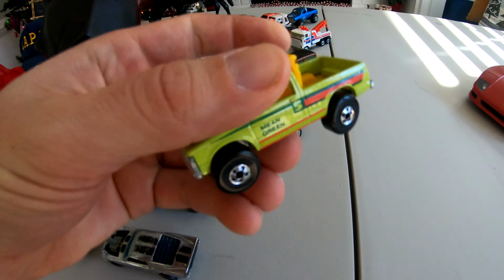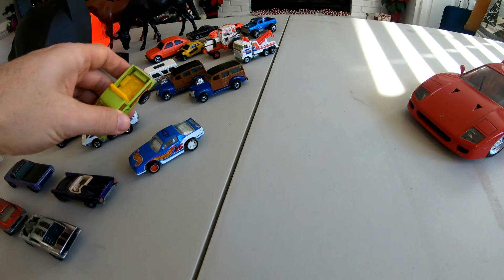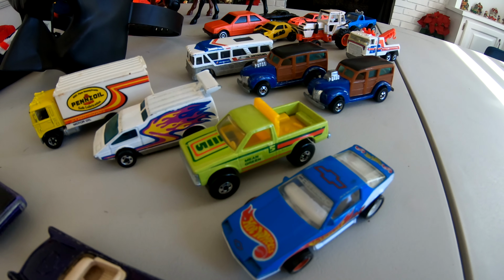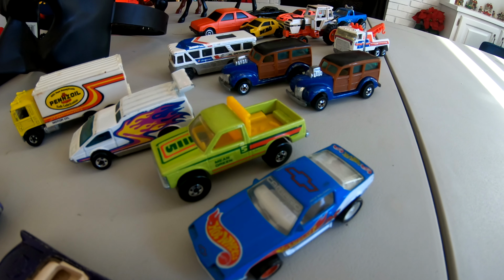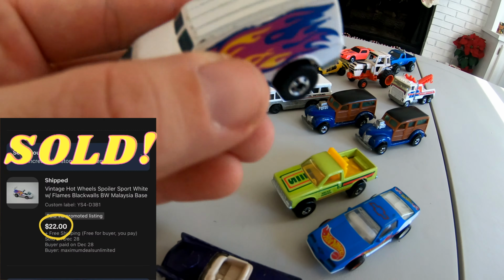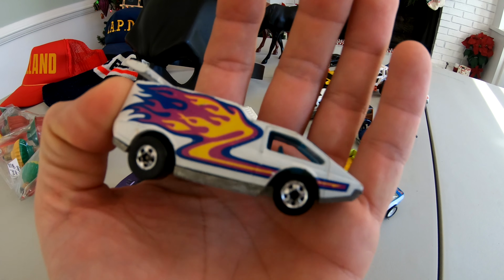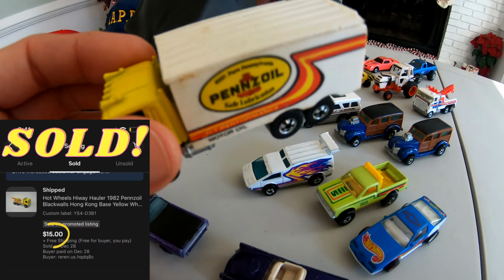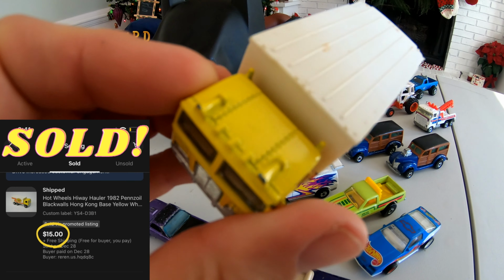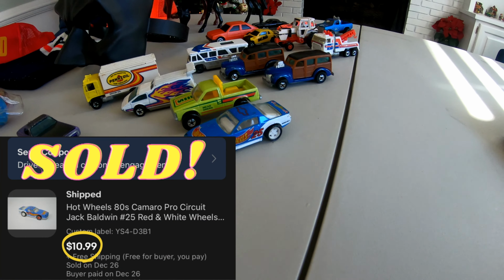This one right here, this thing is mint. I don't see any chips on it. Anytime you guys can find Hot Wheels that are vintage and mint, they don't have to be red lines or anything like that. This is just a normal casting from the 80s. But it will bring decent money versus something that looks like that. So here's a spoiler sport. It's not mint. I haven't seen a white one before, actually, so I'll have to look that one up. Here's the Pennzoil truck. That one's in decent shape. It's got a few nicks. Like I said, these are worth enough for me to list them individually.